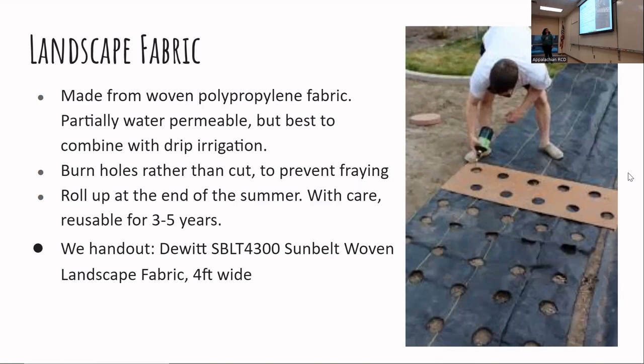Yeah, so we're handing out the DeWitt Sunbelt. It's 4 feet wide, so that usually will cover a proposed bed. I wouldn't necessarily recommend using it inside of a raised bed. It's mainly for in-ground gardening, but it would be good to line the outside of your raised bed with some landscape fabric because, especially Bermuda grass, will just come in underneath the bottom of your bed and up into it and be really hard to remove.